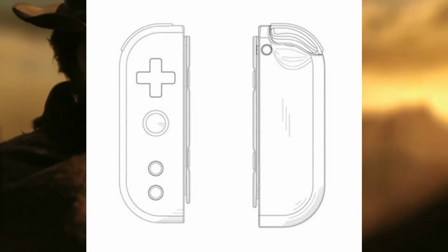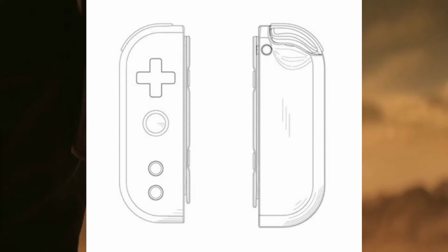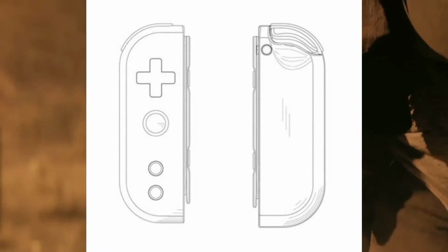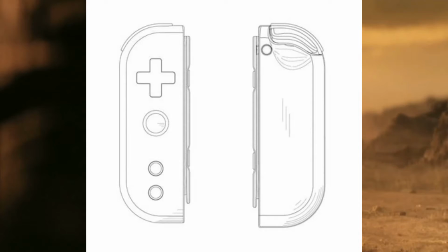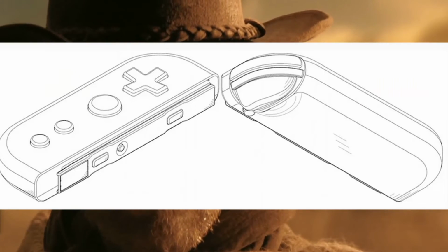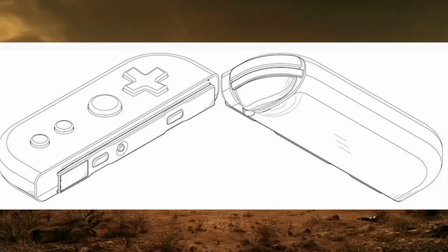Again, this isn't a guarantee that this controller will make its way to the next iteration of the Switch. It's just a patent, there's no guarantee, but I can see that that might be an issue. Again, if you're playing in docked mode or you use the Pro controller, it doesn't really matter. This just might be an issue that people who play two-player local co-op might run into. And again, if you look on the back, it has the two triggers, which is fairly standard. And you can also see some shoulder buttons on the face where you slide the Joy-Cons into the actual Switch console itself.